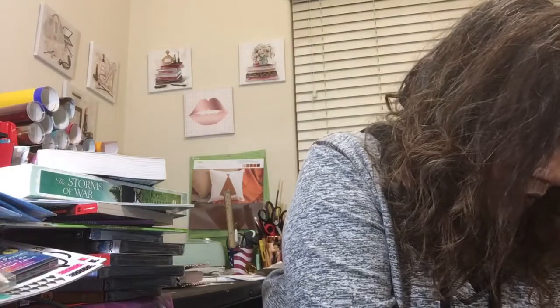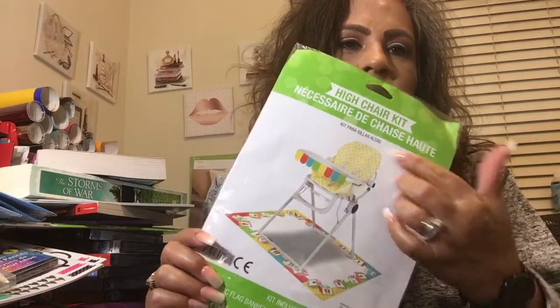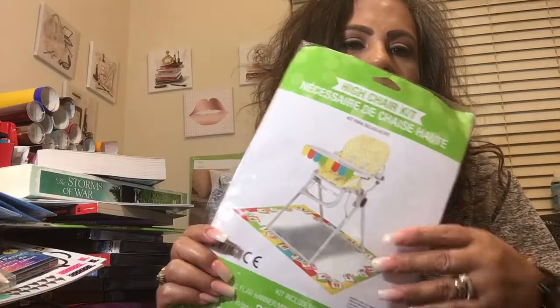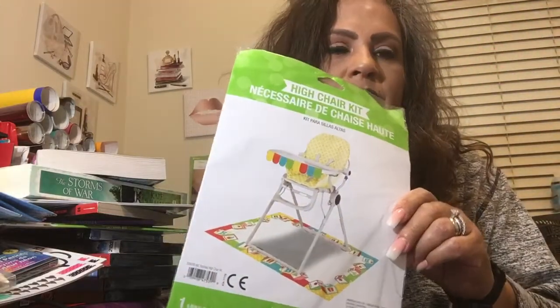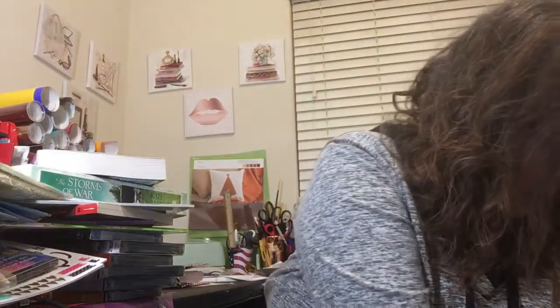And let's see, what else did I get? And then I found this high chair kit. It's for a birthday. It just comes with little blocks. But I thought I'd pick one up and keep it under my grandson's high chair for when he's here at my place. So I thought I'd grab that.